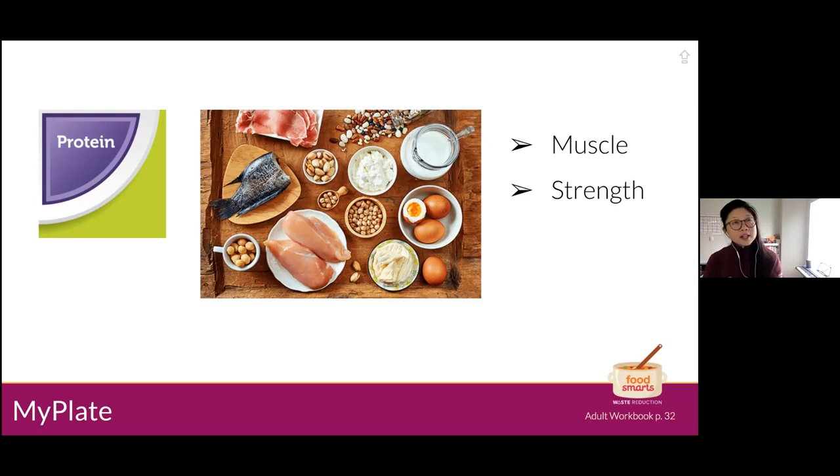Yes, your brain is a muscle. You have to exercise your brain every day or else you'll lose a bit of your brain function. So I never thought about protein supporting brain function, but I see a bit of truth in that, Debbie.